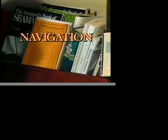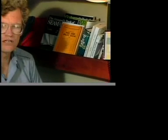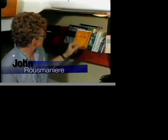Just as on land, when you go out on a boat, you want to know where you are. You don't want to get lost. You don't want to run into anything. The tools of what's called navigation or piloting are many, and I'll look at some of them here.